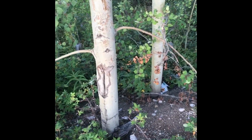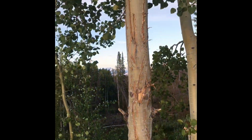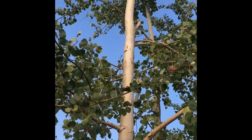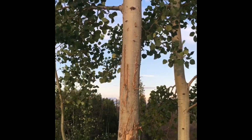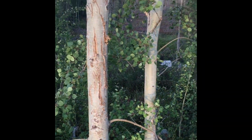This is fairly close proximity to those bears, but you can see these claw marks go right up this tree. Quite a little ways, probably about 10-12 feet up, so they've got their toes in there and pulled themselves up quite a bit.